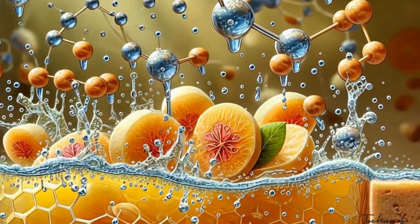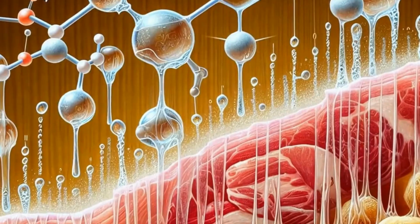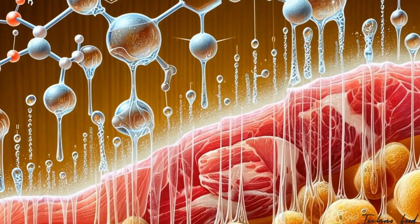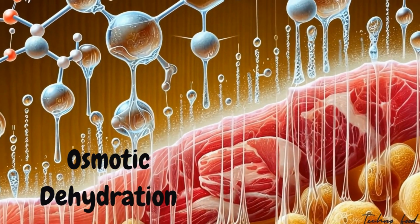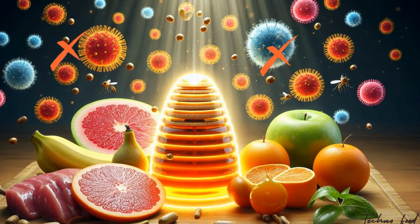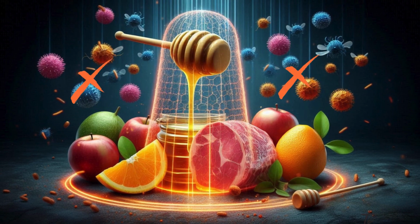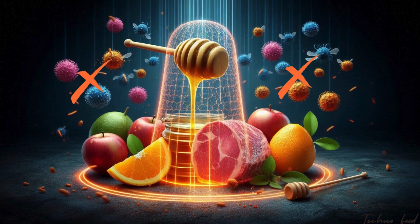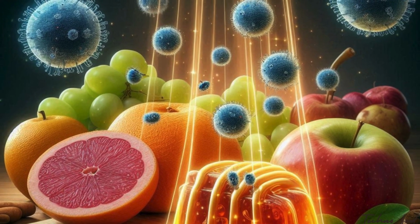This difference causes water inside the food, like fruits, vegetables or meat, to naturally move out into the honey, a process known as osmotic dehydration. Without much water left in the food, bacteria and other microbes can't grow, so the food doesn't spoil as quickly. Plus, honey has natural antibacterial properties, making it an even more effective preservative.